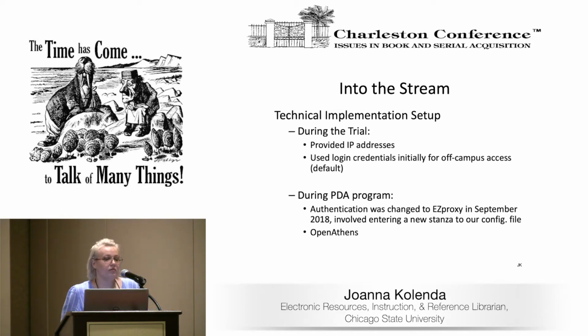During the trial, like I said, we did IP authentication and then login credentials. And that, again, is important, which is why I stressed it twice, because I hate doing login credentials. But during the actual PDA program, when we decided yes, we are going with this, authentication was changed to EZproxy in September of 2018. For those that don't know, I had to input a stanza into the EZproxy config file, and basically it makes it work. It's magic, right? And for all those that have OpenAthens, we're changing to OpenAthens.